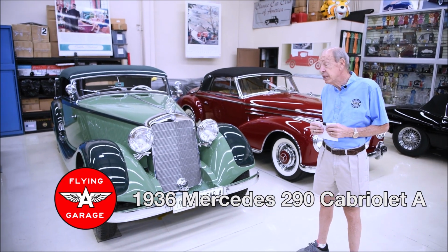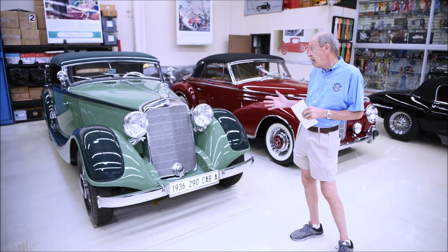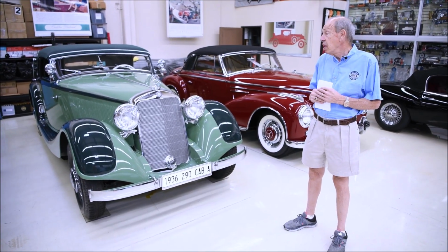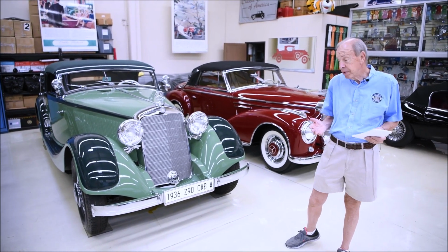The next car is a 1936 Mercedes 290 Cabriolet A. In its day, it was a price point car, with the 500K and the 540K being the top of the line. This car was found in Wiesbaden, Germany, an effort of Mercedes-Benz Classic Center to find me a car.